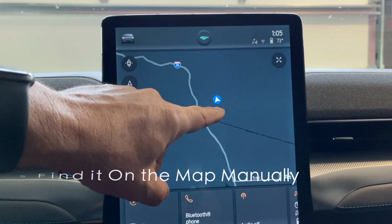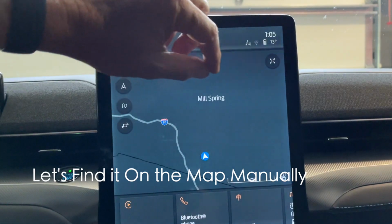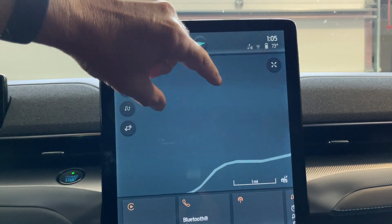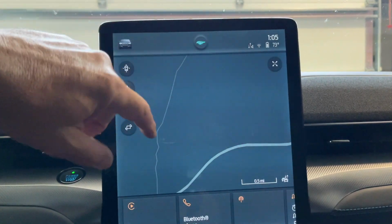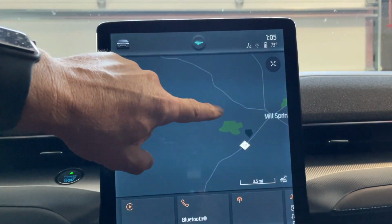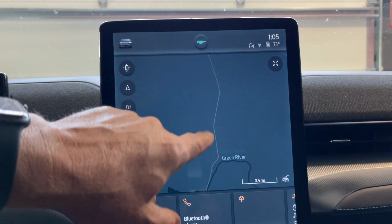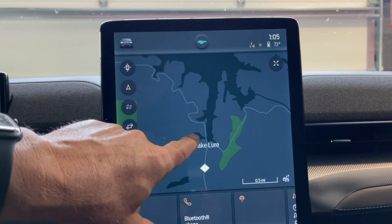All right, so I'm here. And we got to go up here. Let's see if I can find some roads. I know there's a 108 here someplace. There it is. Okay. So there's Highway 108. And we then continue north by Lake Adger, Big Pond, Lake Lure.